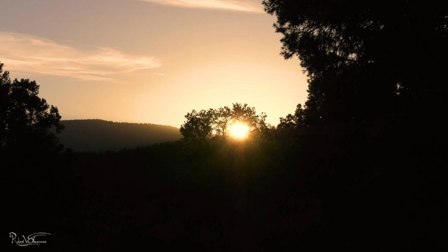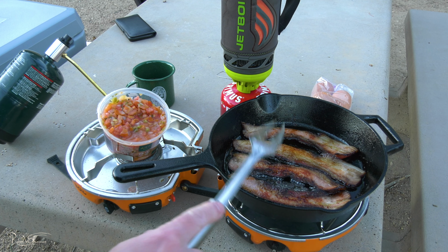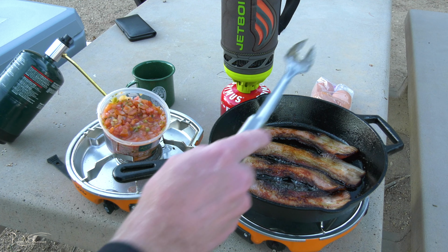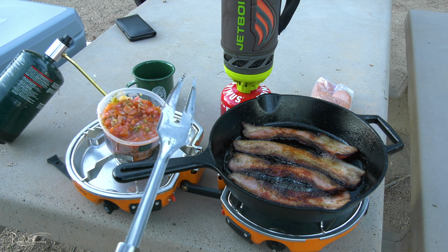After a beautiful sunrise, it's time to cook breakfast. Coffee's ready. Bacon almost there. Got our salsa, got our eggs. Gonna be a good breakfast.